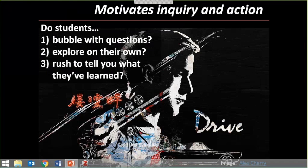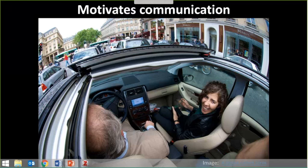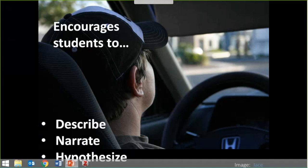We'll know it's a good project if it motivates inquiry and action amongst students. Do they bubble with questions? Do they explore on their own? Do they rush in when class begins to tell you what they've learned about some aspect of the project? Those are good signs that you've found a powerful driving question. It will motivate communication, specifically encouraging students to describe, to narrate, and to hypothesize, or in other words, some of the key language functions that are critical for developing high levels of proficiency.